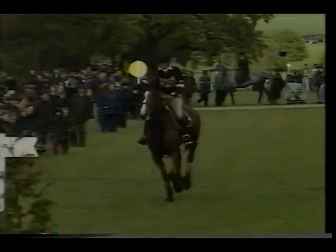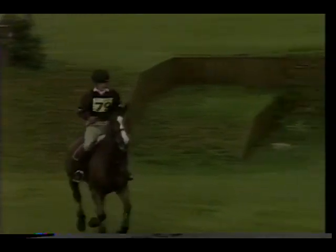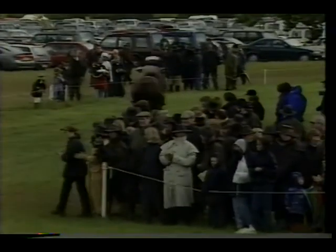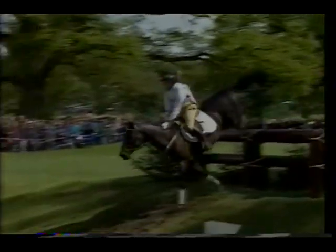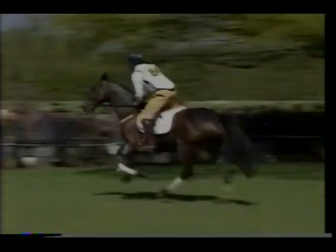John Paul Sheffield at the Quarry, and they're going the direct route. They obviously didn't see Lucy Thompson's fall, but negotiating that very safely indeed. Bounce coming towards the hollow. And what a clever horse. He just measures it all for himself.